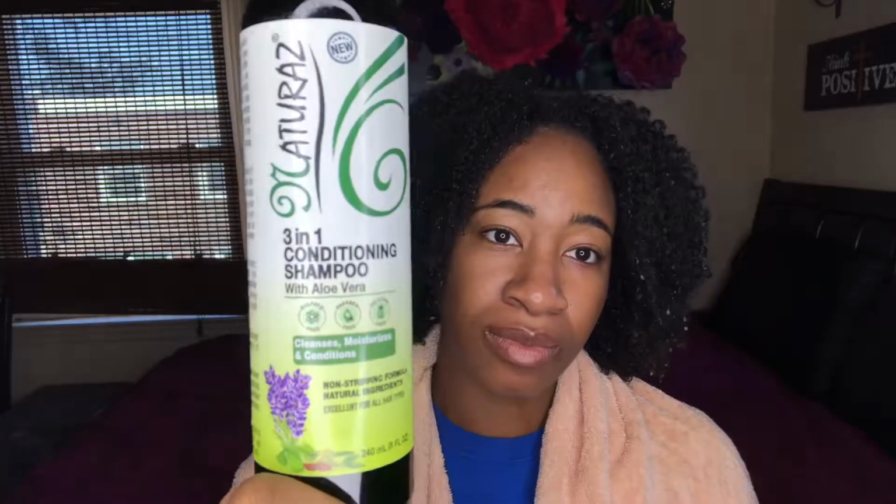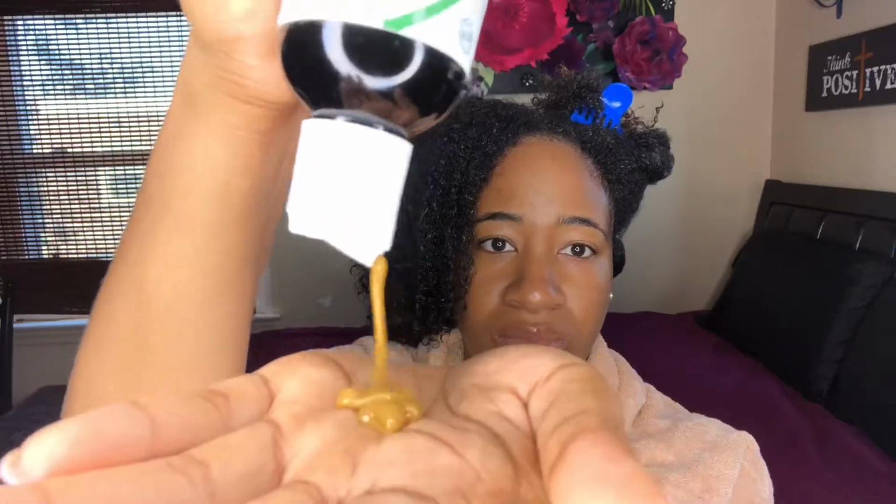So today I'll be reviewing some products that I received from Naturaz, and let's just jump right in. I'm starting off with the No Poo 3-in-1 Conditioning Shampoo, and I like that it comes with this little seal on it, so you're not getting product everywhere during shipping. It kind of reminds me of a honey consistency.